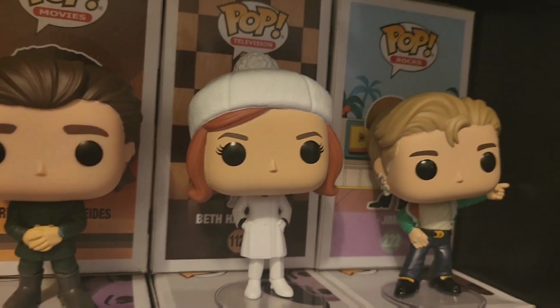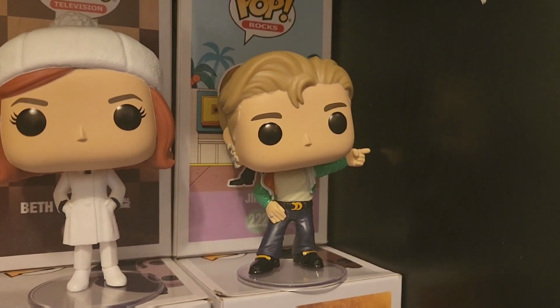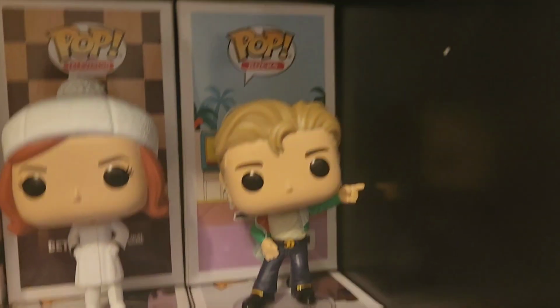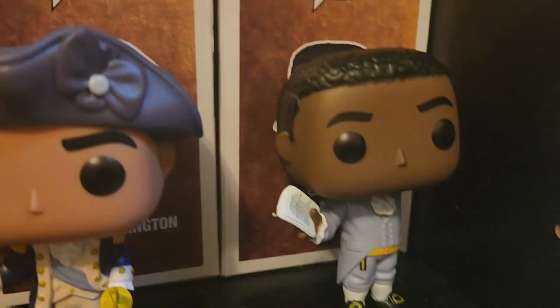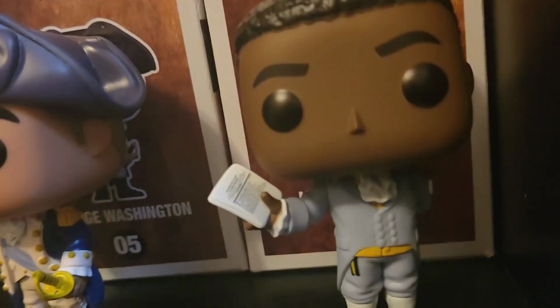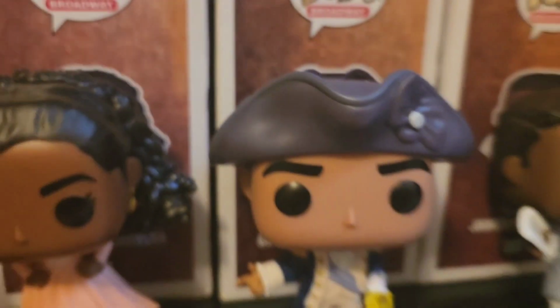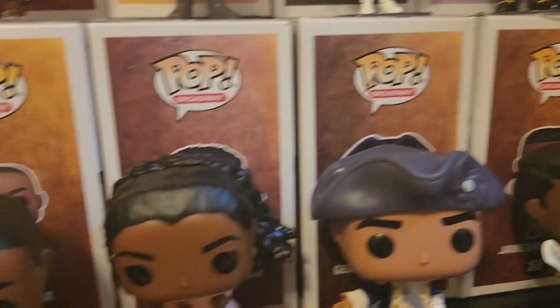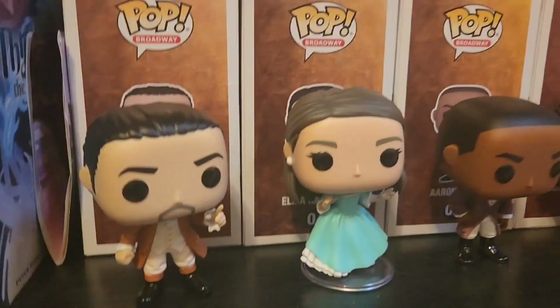We have Beth from The Queen's Gambit, and then Jimin, of course, because if I was going to have any BTS, it would be Jimin. Down here we have a lot of the Hamilton. I don't have all of them, but we have James Madison, and I didn't even notice this, he even has a written out pamphlet. I think it's the Reynolds pamphlet. You can't really see what it says. But then we have George Washington. We have Angelica Schuyler, Aaron Burr, Eliza, and Hamilton. I love them. Love them so much.